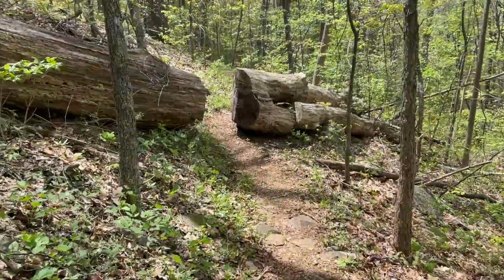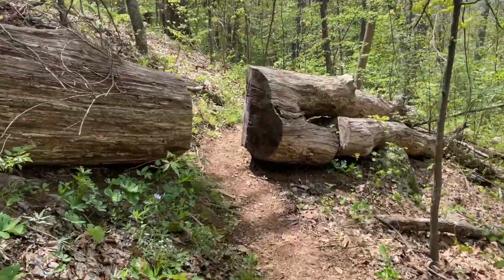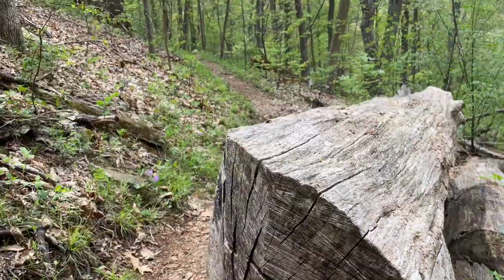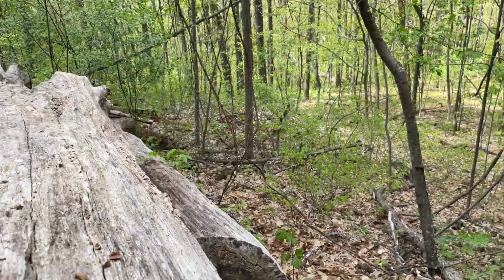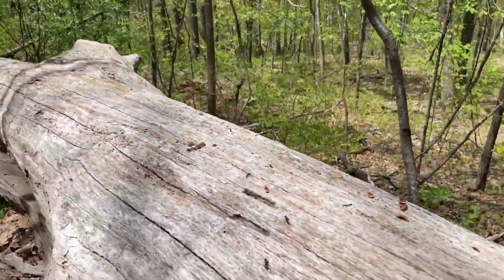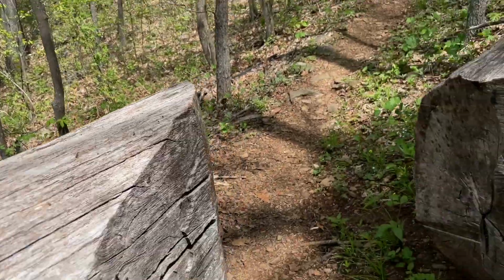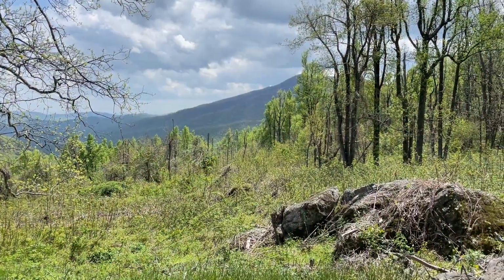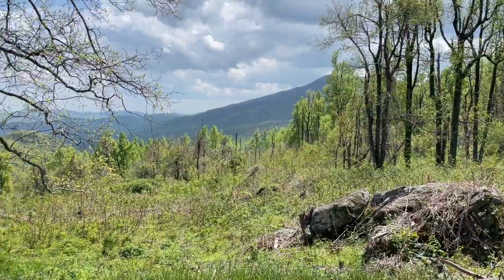You guys, look at the size of this blowdown. Big thank you to the trail maintainers for this one. This is as high as the bottom of my rib cage. Ooh, and it's covered in carpenter ants. It's enormous. This area is called Three Ridges Overlook.